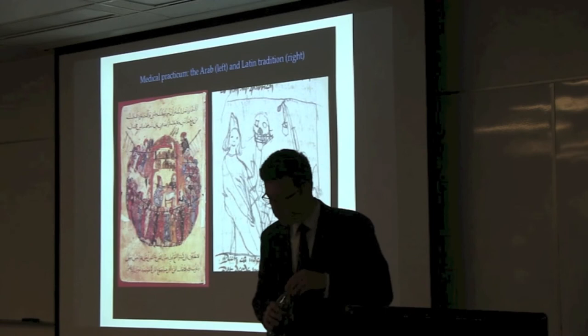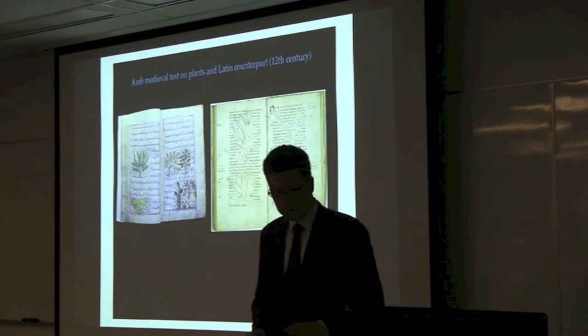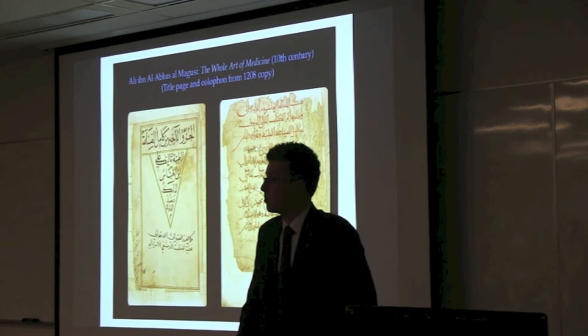Just to give you one example, and I'm moving inwards, one more circle, towards my actual nucleus, that one manuscript. This is a very important, crucial text for the West. It's a handbook that provides all the information that you need to be a physician. It presents it in two parts, the theoretical part and the practical part.